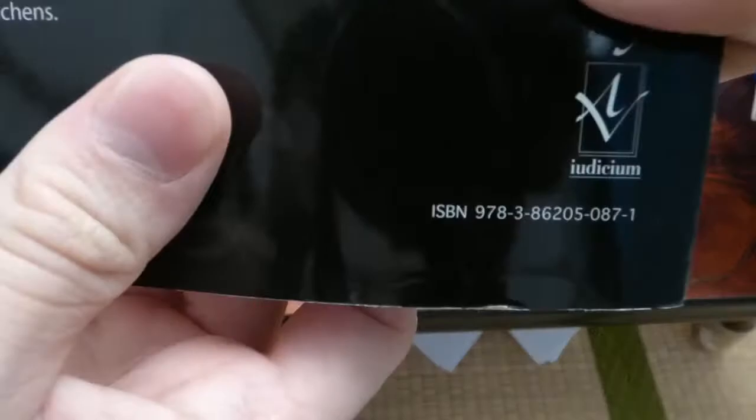Let me flash the ISBNs for these books real quick. This is the Kana one.